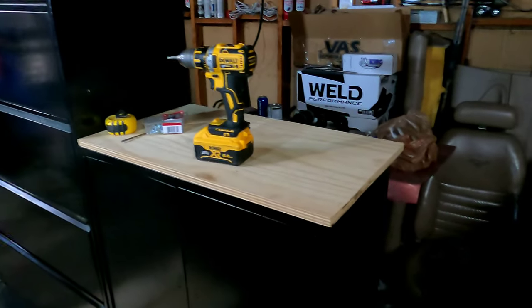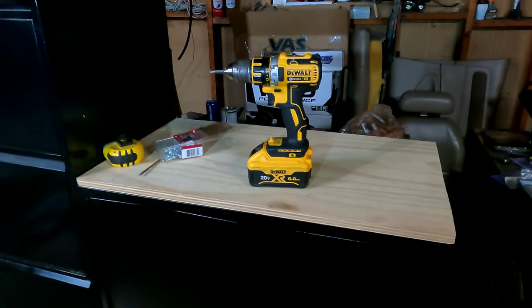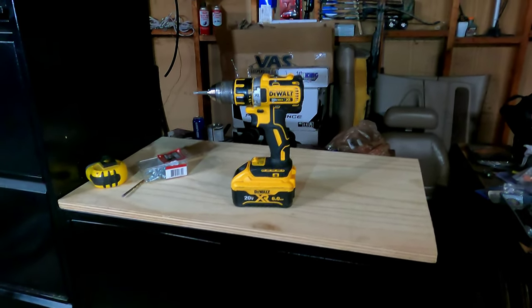All right, I got the tops installed. By the way, guys, I'm a DeWalt guy. Yeah, just throwing that out there. Screw Milwaukee.